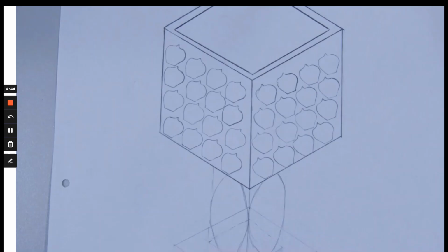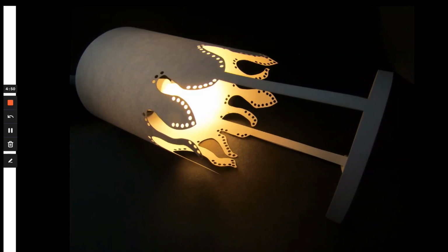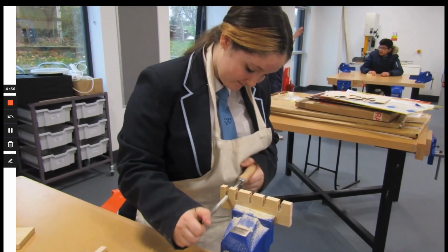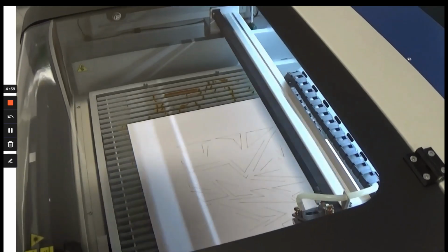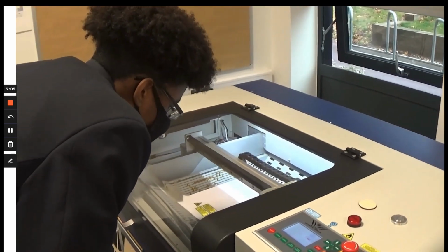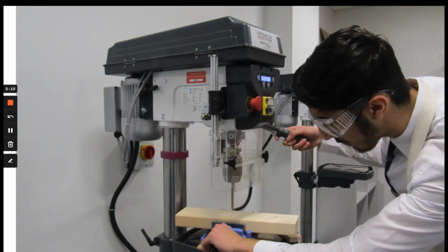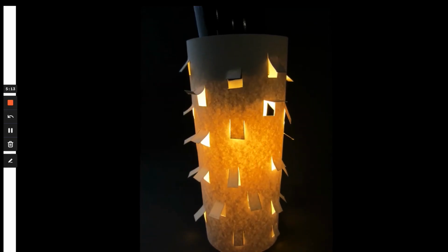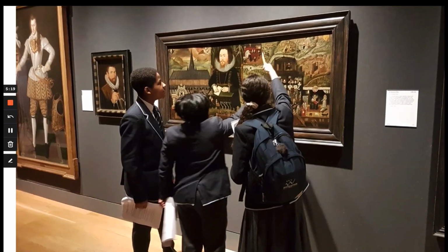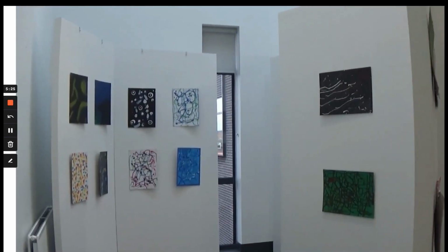So you can see here they're working on a lighting project where they're exploring different ways of fusing light through surface. Students get to work in the workshop to create their pieces. We're very lucky at Woodmanstone. We have a range of innovative and industry-based machinery that the students get to learn to use and experiment with when working through their projects. We also go out and visit when possible. We encourage students to really analyse and talk about artwork and design work with an analytical mind.